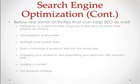Below are some examples of ways that businesses and individual blogs have taken advantage of this internet phenomenon, which is Pinterest. Participate in a daily Pintastic blog hop to discover what other people are sharing. This will not only give you ideas on who and what to follow and pin, it will also give you visibility as a result of being in the know of the latest trends.